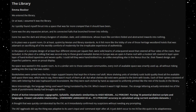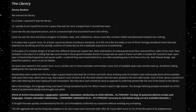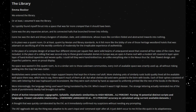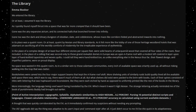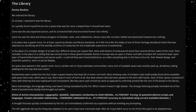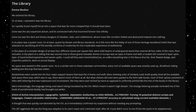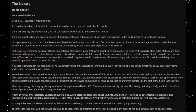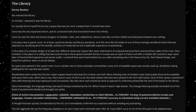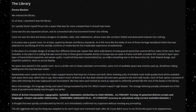In its place was a quaint room, or at least quaint by Nexian and library standards, as it felt more like the lobby of one of those heritage woodland hotels that was adamant on sacrificing all of the worldly comforts of modernity for the irreplicable experience of authenticity. In the place of a complex design of at least 4 different stones per square feet were solid beams of unlacquered wood that covered all 4 sides of the room, floor included.